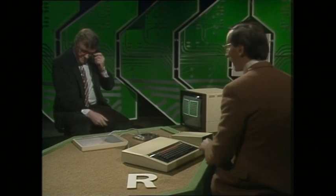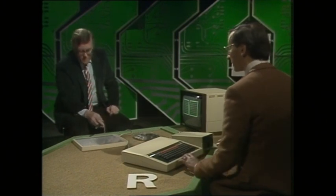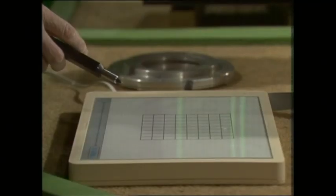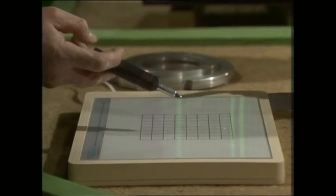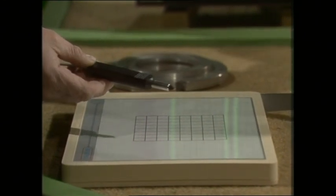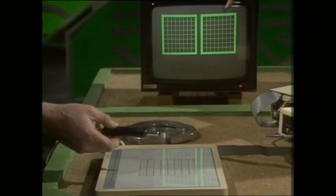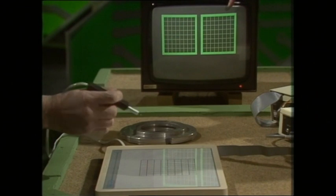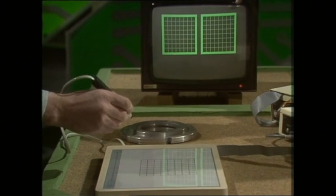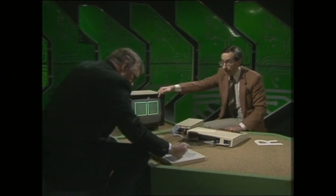Let me show you how the computer might go about recognising from a vision system. Now, here we have a pad, and the pad can sense the position of that pen, and we can reproduce the movements of the pen on this grid on the screen here. What I've done is program into the computer the shapes corresponding to the numbers 0 to 9, and we're going to try and see if the computer can recognise the number that you draw on that pad. Well, I'm going to draw a 6.